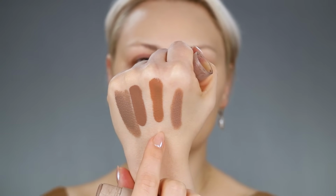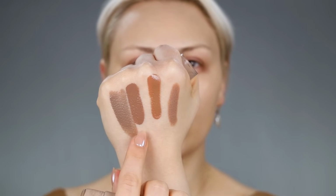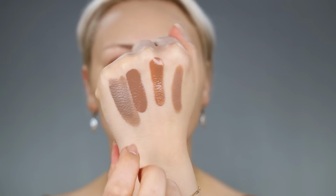And then this, I mean, this just looks like a bronzer compared to all of these, you know? So I don't know, we're gonna give this a shot. I'm gonna use it all over my face. We'll see how it works. How does it compare? It looks like a darker version kind of Anastasia Fawn. How am I gonna do this?